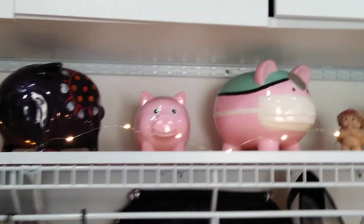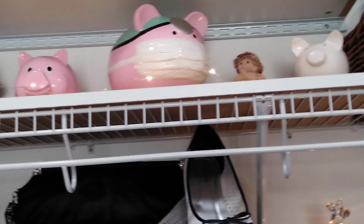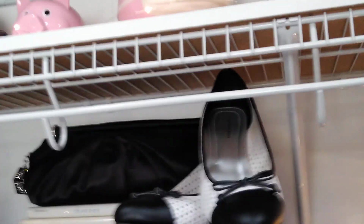And here, once again, more baskets, the piggy bank collection. Yep, it's still a thing, and I was considering, should it still be a thing? I was like, yes, it's a thing. My husband still has to fix this door. That's really the only thing that's left to be done, and here's for him to repair that door.